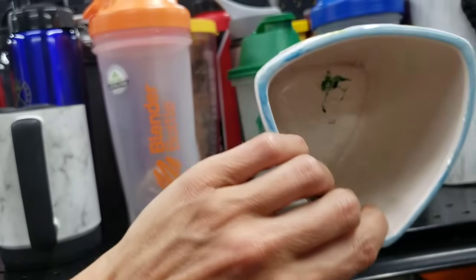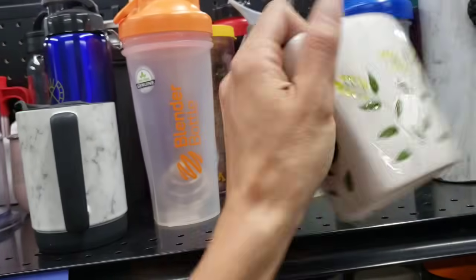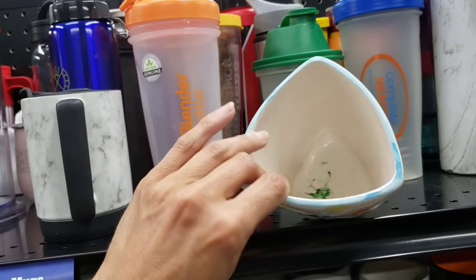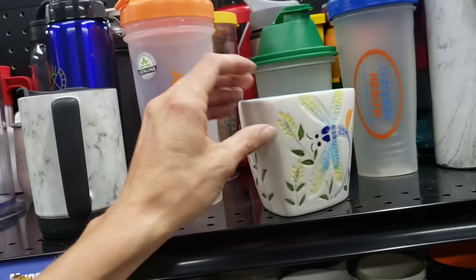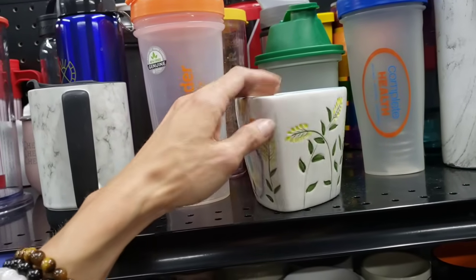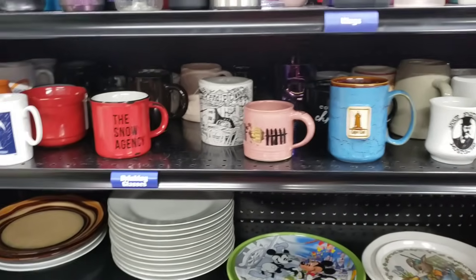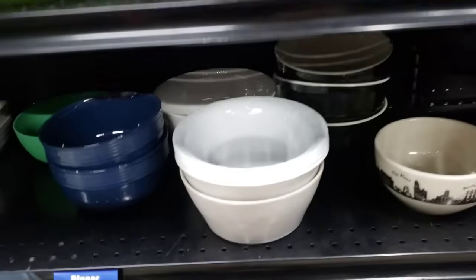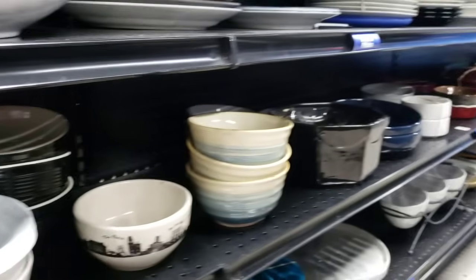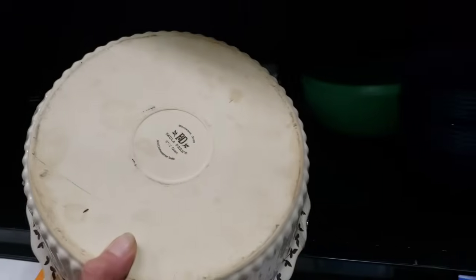But I don't see a price sticker. I love that dragonfly. It's a contemporary piece, but it's adorable. If I had to guess, I'd say resale value on it might be, I don't know, probably 8 to 12, maybe slightly higher. Wouldn't be anything too terribly exciting. As far as dinnerware and plateware goes, it's kind of slim in comparison to what we normally see.